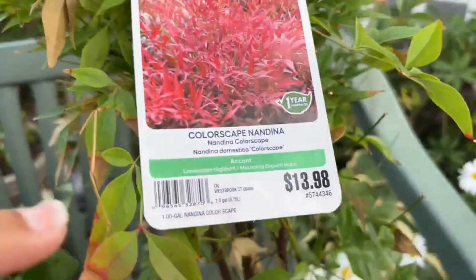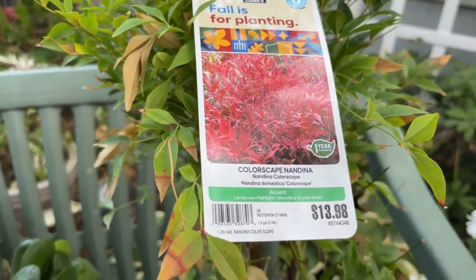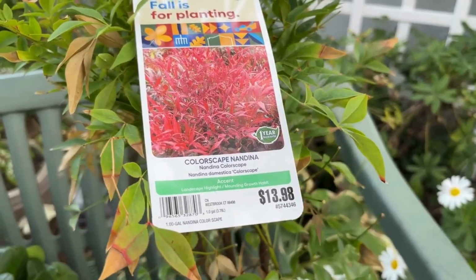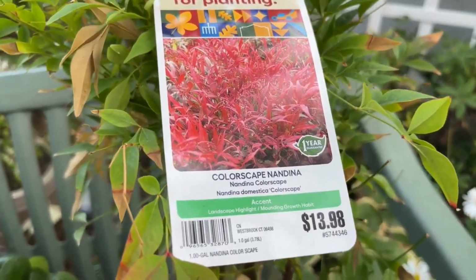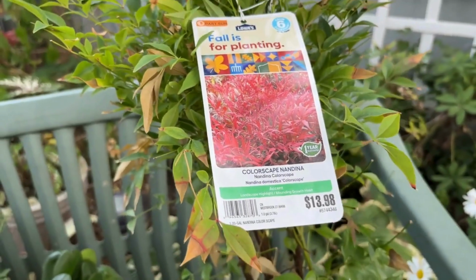But anyway, so I was so excited about this, and you guys know I have a lot of Nandinas in my garden, and I love that it's small because, as I said to you before, I'm just trying to create some winter interest in the garden, and I don't like shrubs that get big and large in the garden. I just don't like shrubs of that nature.